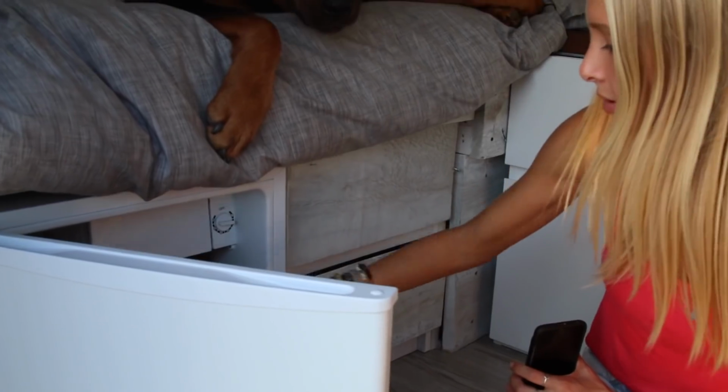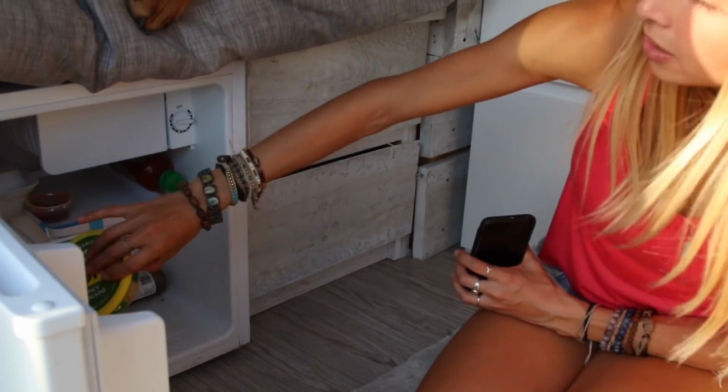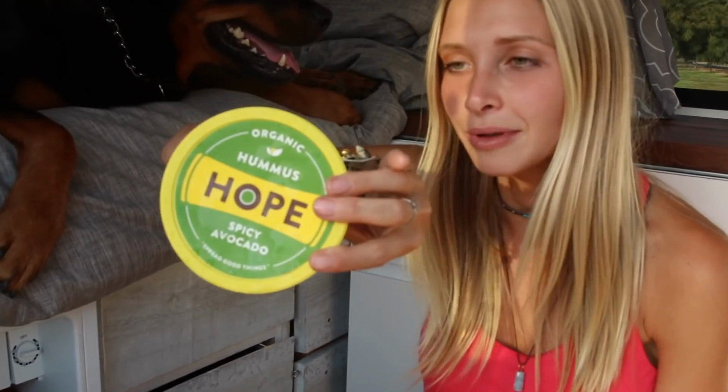So we got our almond milk, some salad dressings, tomatoes. We got some leftovers from yesterday, like stir-fried veggies and tofu waiting for dinner. Our favorite hummus that we found somewhere in California. Hope hummus. It's amazing. Spicy avocado.